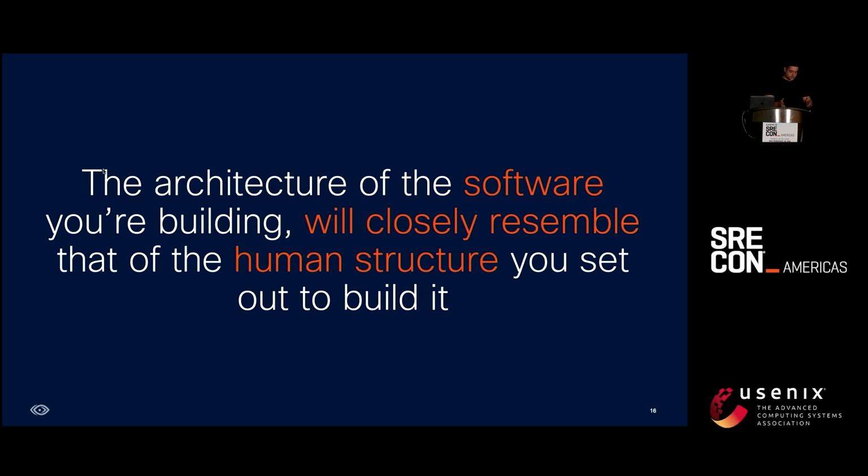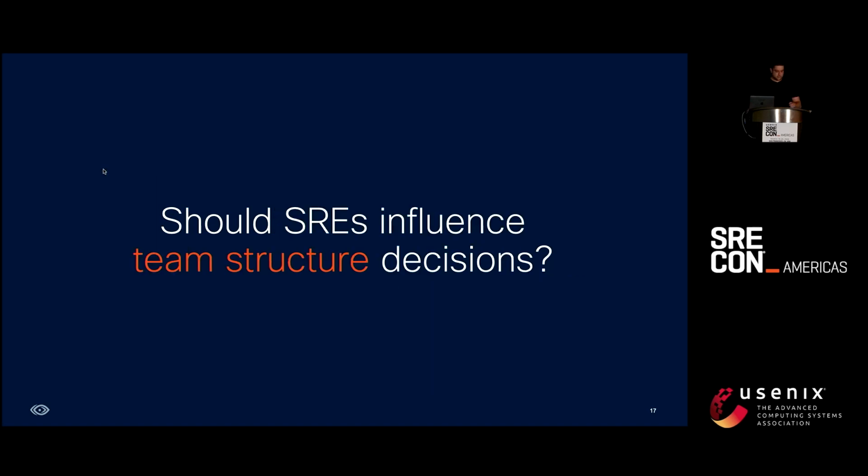Basically, org design, team structure, is software design. And as such, I want to turn it around and throw a question, an idea for the room, for the managers to ponder on. If Conway's Law stands and reliability considerations need to be taken care of since day 0, should SREs influence team structure decisions? Should SREs be in the room when the team is structured? Because it influences the software design. Not that I have an answer, but just a good panel topic for next year, if anything.